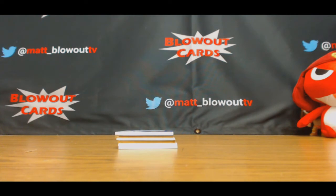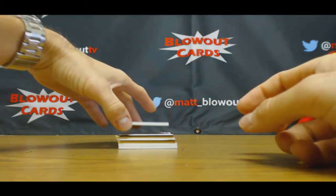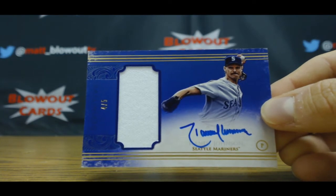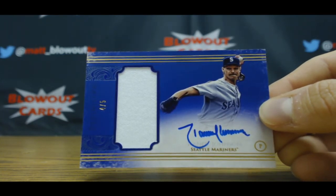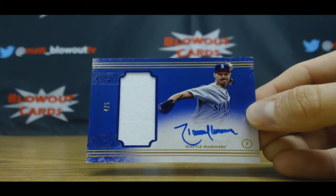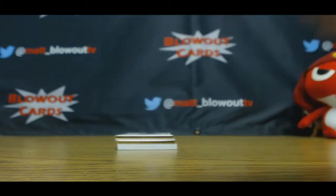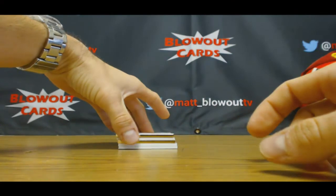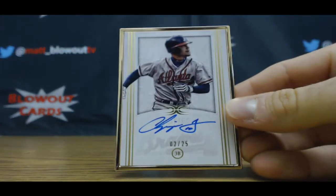Jersey autograph. Number 4 of 5, jersey autograph, Randy Johnson. You close that? Randy Johnson, 4 of 5. Alright, framed hit, number 2 of 25. Mr. Chipper Jones.